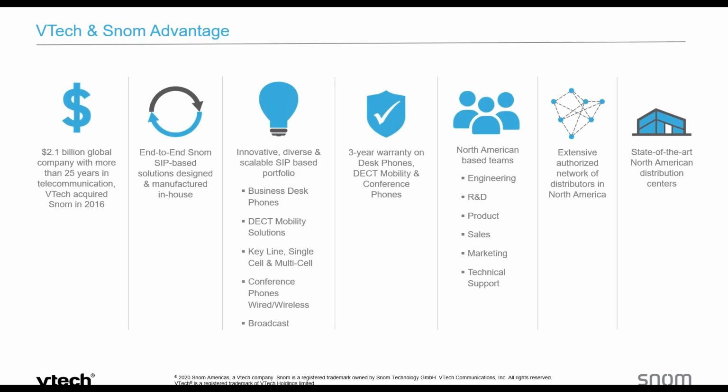Before I hand it over to Ian, I do want to give you a little background on Snom. So Snom was first in VoIP. We produced the first mass SIP phone in 2001. VTech acquired us in 2016. They were looking to get into the SIP market, and with our robust SIP stack and our great quality product, it was a really good match. Since VTech is a billion-dollar company, we're able to go ahead and make some great changes here. We are a vertically integrated organization, so we do actually have control over product from the beginning all the way to the end, manufacturing to distribution.